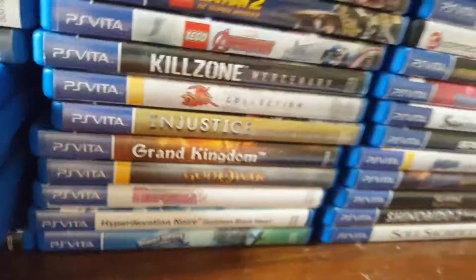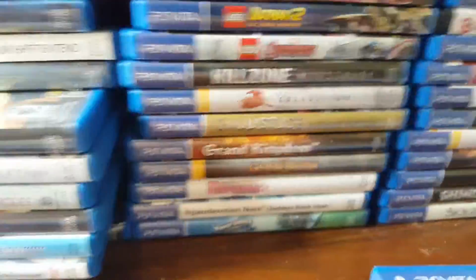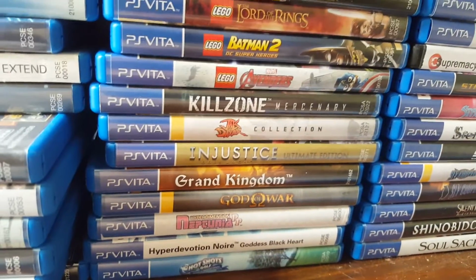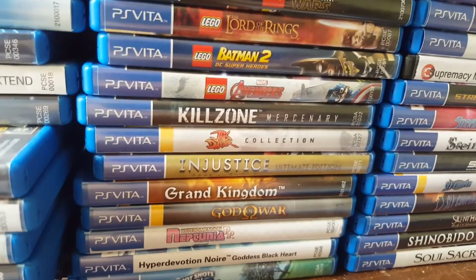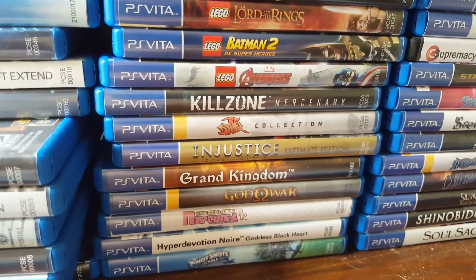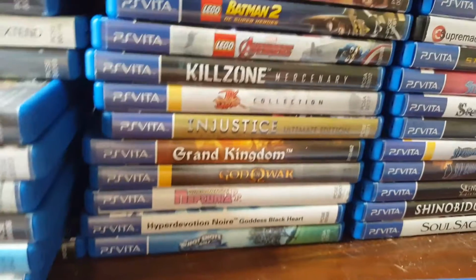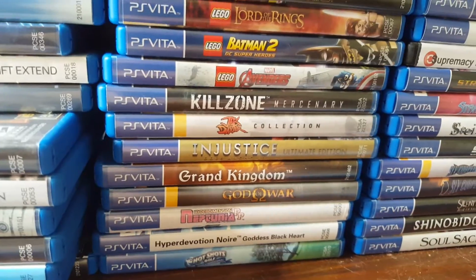Grand Kingdom is one of the newest games I got. Reminds me of Final Fantasy Tactics. Got a little better graphics and it just seems funner than that game. I didn't like that Final Fantasy version, but it is what it is. It's newer, it's going down in price. I'd buy it when it gets to $25.